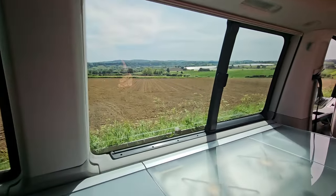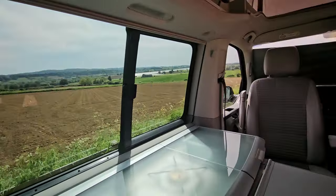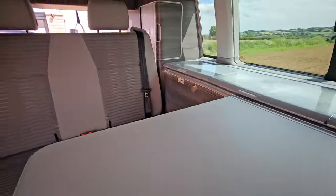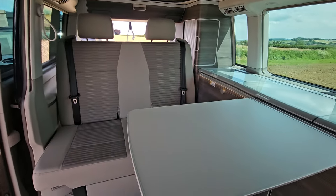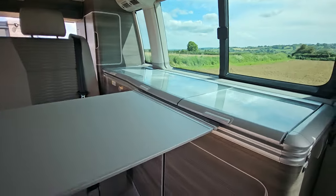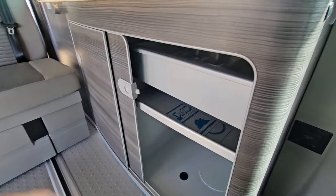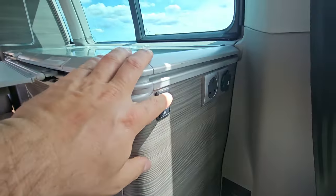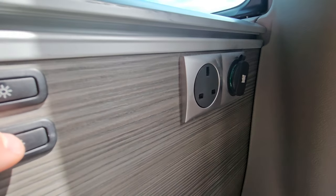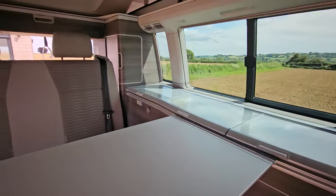Lovely amount of glass here to look out, enjoy the view. So let's look at it from the other side. We'll just sit them on the captain seats. So also we've got an inside table as well. We've got loads of storage underneath these cabinets, which you can see there. We also have lighting on board, and we also have a 240 volt socket there and a 20 amp cigarette style socket as well.